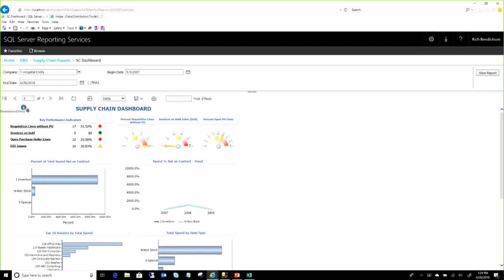The way reports work in this tool is at the top there are what are called parameters, where you can give the user the ability to select different date ranges or companies or entities, that kind of thing. And then the bottom can be either detailed reports or charts and graphs. We call this one our supply chain dashboard, and it's an example of some different charts you can do and the different types of data you can get at. Then I'll dive into what it takes to get to something like this.